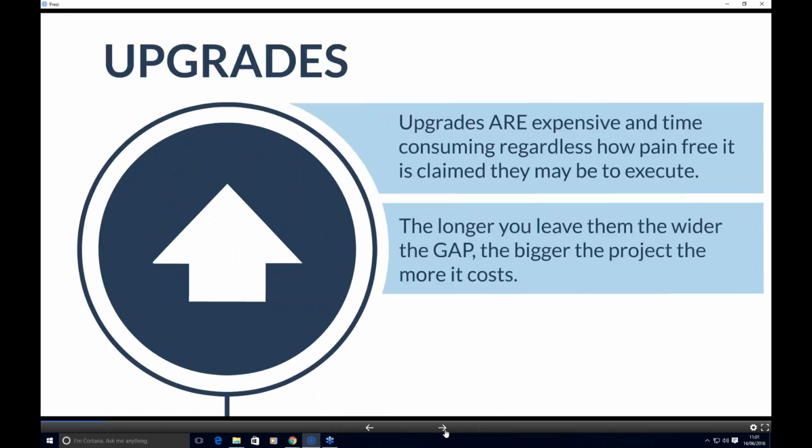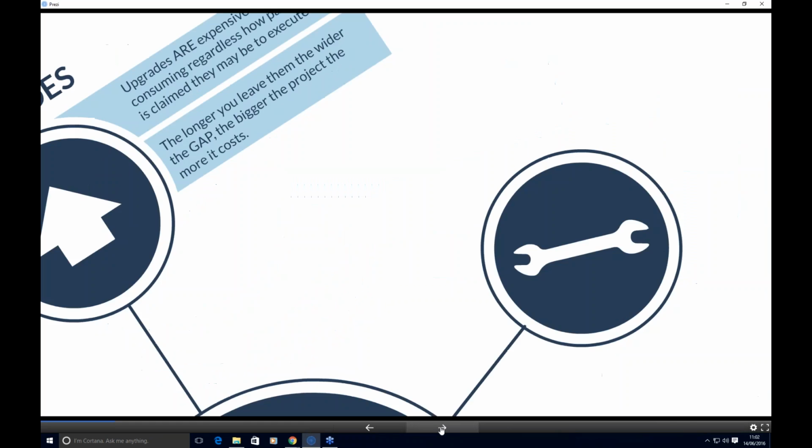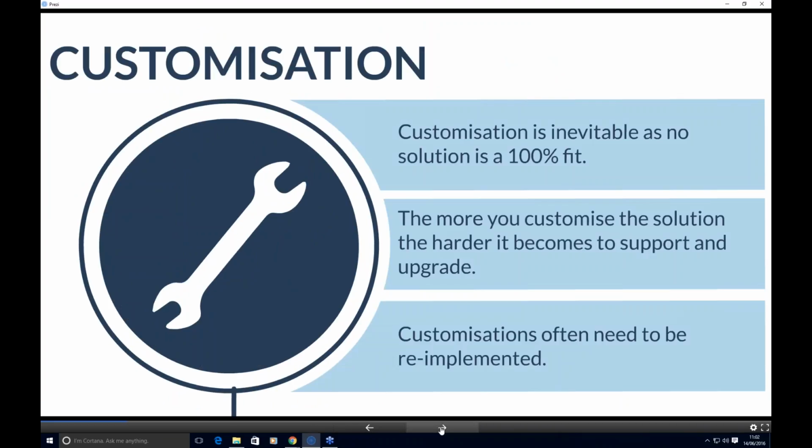The first area that we hear in pretty much every case when we speak to customers and prospects is upgrades. Upgrades are expensive, they are time consuming, and regardless of how you paint it, it's always going to be a challenge because you have to stop what you're doing and effectively run a project to move yourself forward and take advantage of new features and functionality from your vendor. Working with SupportWorks, we understand very clearly the challenges around upgrades, and the longer you leave those, the harder it becomes to move on to the latest functionality available from Hornbill.